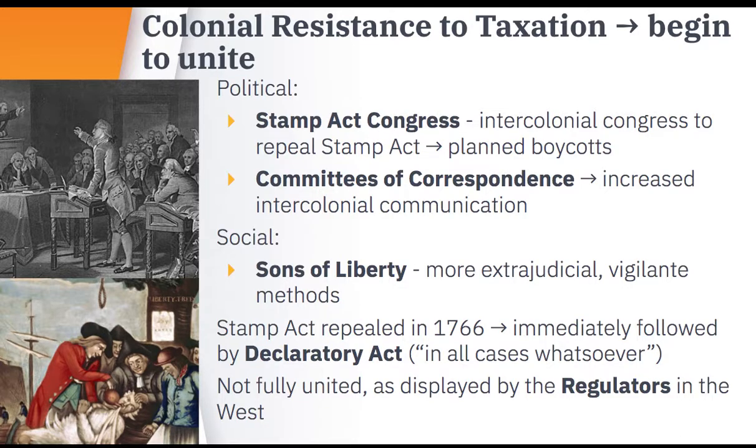There was also a social response, which was a little bit more aggressive at times, right? So this was just regular residents, not affiliated with government, and they formed to lead major protests, and again, they occasionally got violent and forceful. Sometimes the violent resistance included burning tax collectors in effigy. That means basically they create a little dummy that looked like a tax collector, and they'd set it on fire or hang it from a noose. They also occasionally tarred and feathered tax collectors, which could literally be deadly.